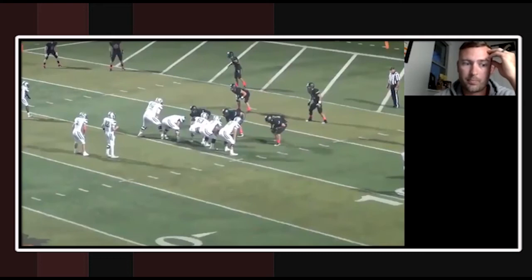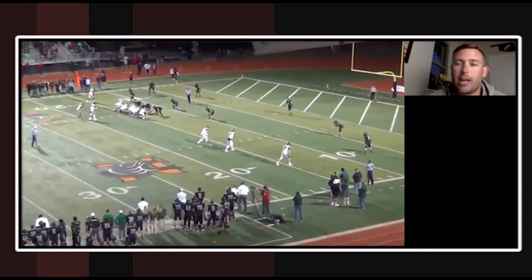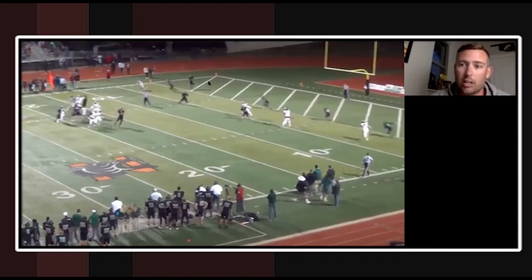Okay, now, here's a situation where let's say you want to bring a 4-man rush weak. You're still going to play 2 over 1. So now, instead of playing true bracket, we're playing underneath with the free safety and on top with the corner. Now, again, everybody does this, guys, but I'm showing you a way to play 3 over 1 because sometimes you need to.